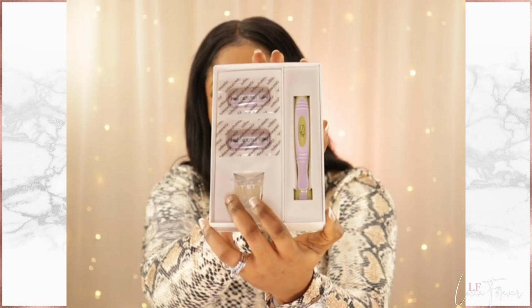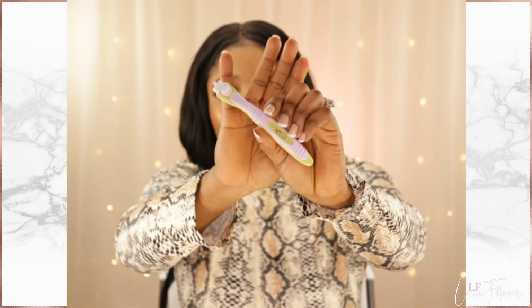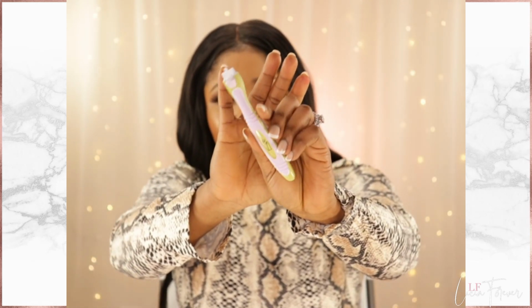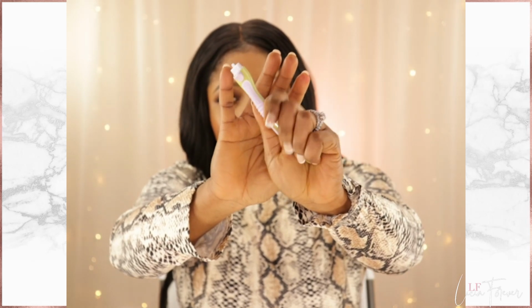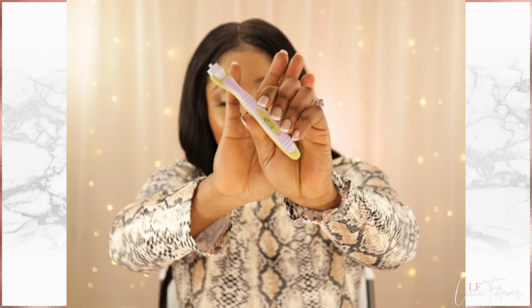It comes like this. Okay, so this is the handle to the razor. It looks like this. It feels really good, honestly. This is so beautiful. Love this.